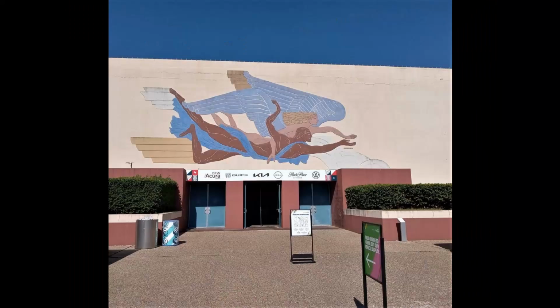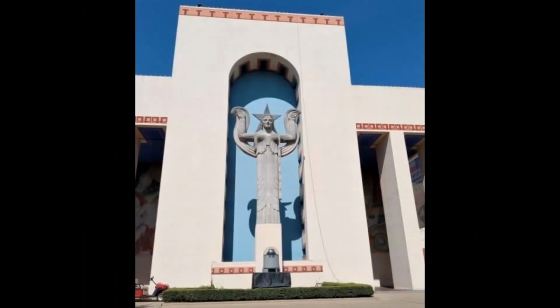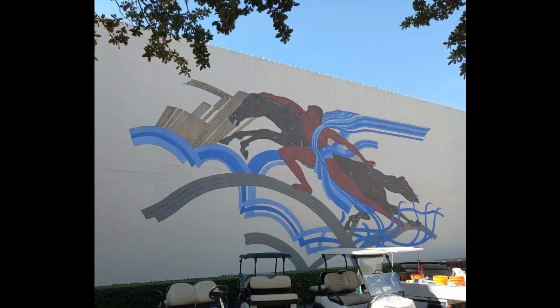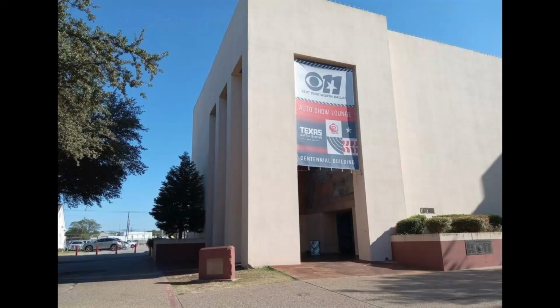The third Bourdelle relief is located to the right of the final portico. It depicts a bison trying unsuccessfully to outrun a cougar. The artwork represents ground transportation. At the end of the building, the fourth and final work by Pierre Bourdelle awaits. It shows man's attempt to tame horses in the same manner he has tamed water. Symbolizing water transportation, the art is displayed on a wall behind an anchor stationed on a concrete base. The anchor was given by the United States Navy in 1971 to show thanks for the State Fair's continued support.